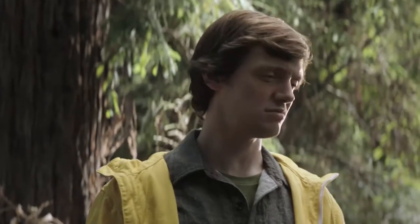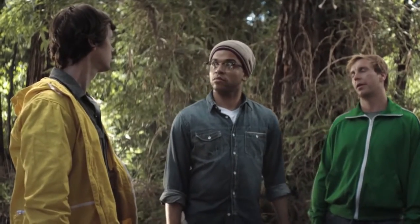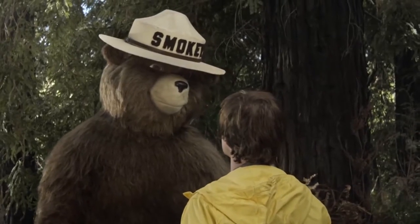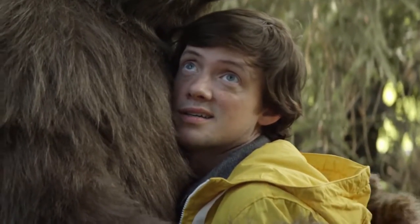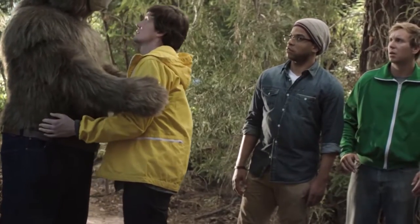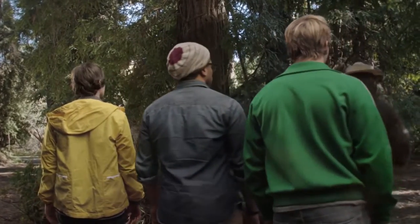You know what, guys? There's a lot of tree branches and dry brush over here. We should probably move the bonfire over there. I'm guessing Smokey liked that idea.